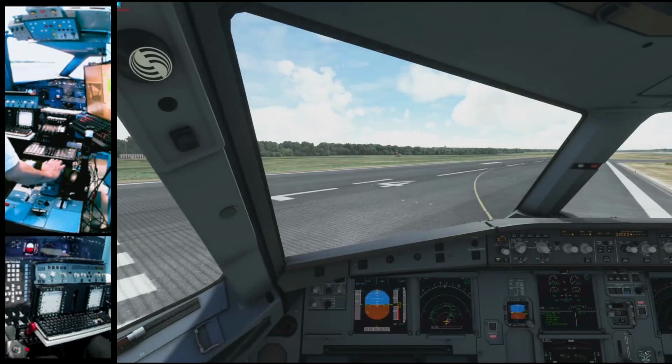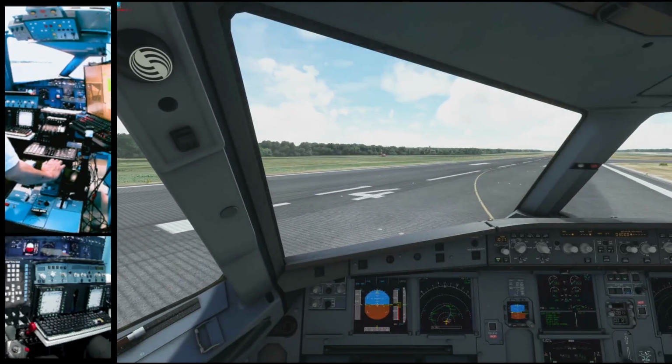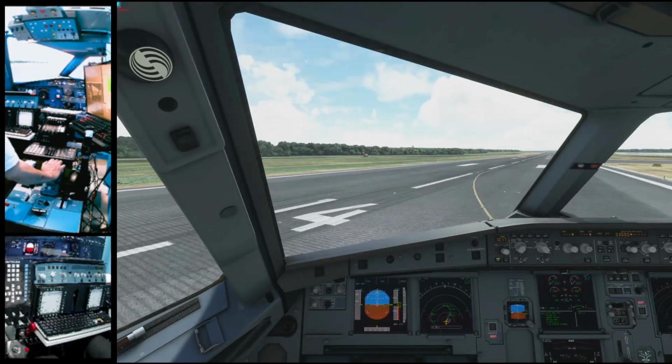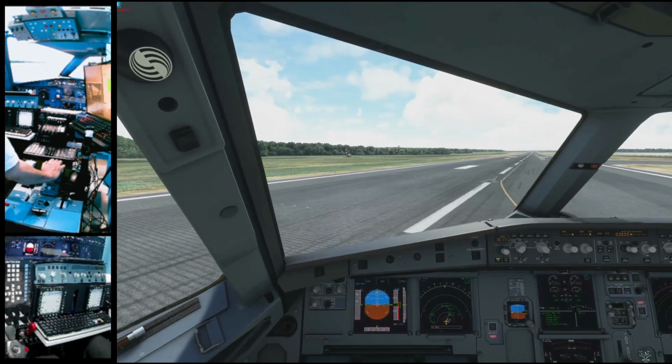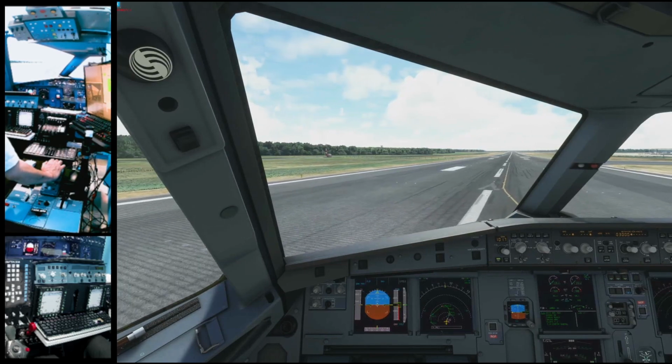Honda 705, wind 10 degrees at 4 knots, runway 14 left, cleared for takeoff. Runway 14 left, cleared for takeoff, Lufthansa 705.